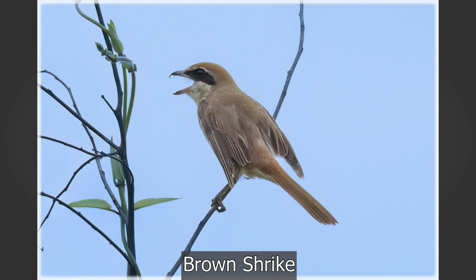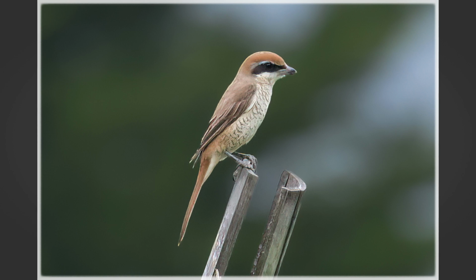The next bird is a brown shrike. This bird, I saw it in the rice field where I saw the bee eater. This one was in the rice field.